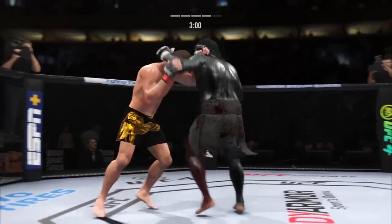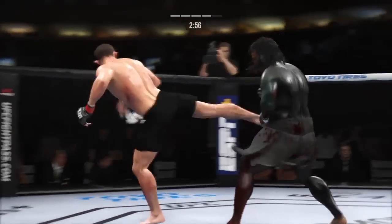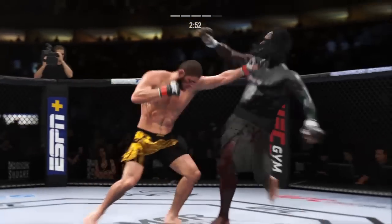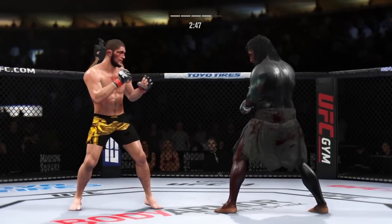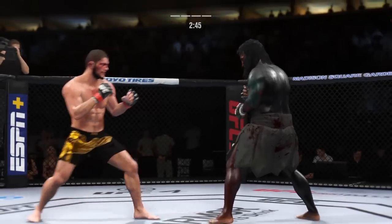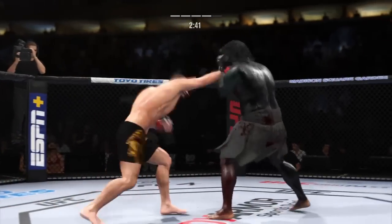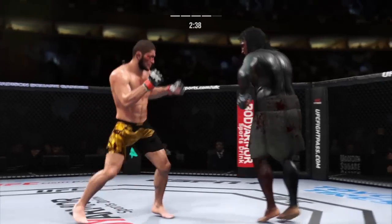Just out of range with the big right hand. Oh, nice slip there. Great head movement overall by this guy defensively tonight. He does a great job of moving his head side to side and really mixing up the motion at which he moves. Punch is blocked. Beautiful strike.